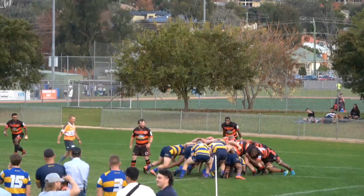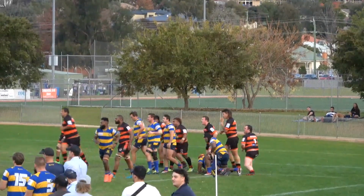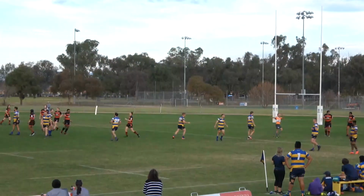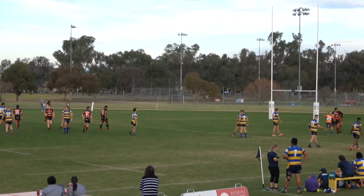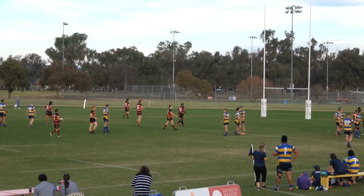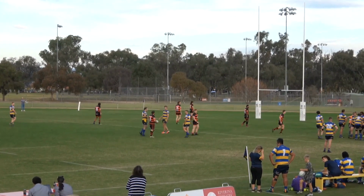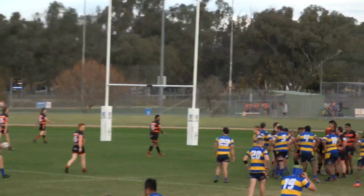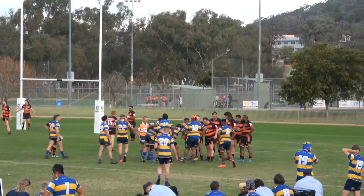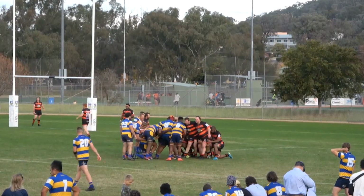Scrum looks okay. Solid, yeah. Ball's still in. Well, looks like the opposition is standing up to me. Just can't hold on to that ball, so he's found a knock on there. It's a very, very messy ball out the back there. And here we go for another scrum. Well, follow up with a push then, boys. Low enough, strong enough. Opposition's tired, time to push.